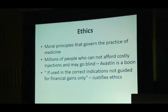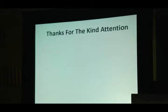Regarding ethics, ethics is defined as moral principles that govern the practice of medicine. Millions of people who can't afford costly injections may go blind, and Avastin is a boon. So if used in the correct indications, not guided for financial gains only, the use of Avastin by us definitely justifies ethics. Thank you for the kind attention.